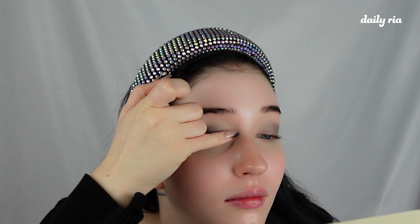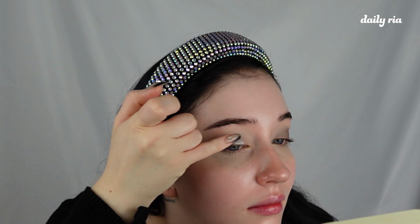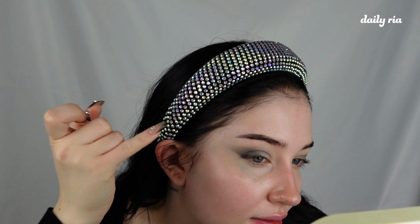By the way, I'm gonna use a little bit of glitter now because we need to see something pretty. Okay, it's already getting a little bit better.